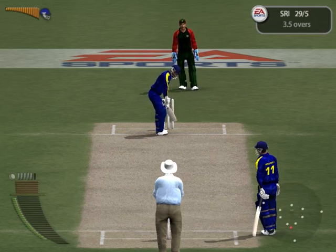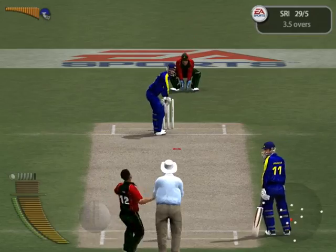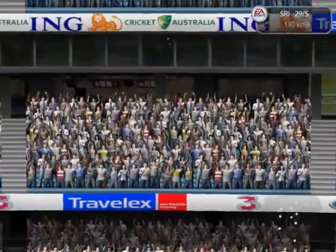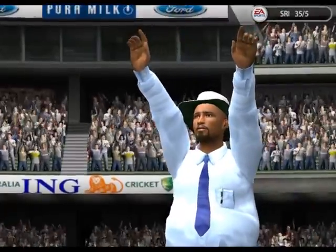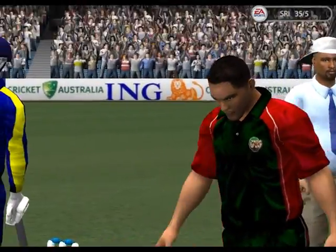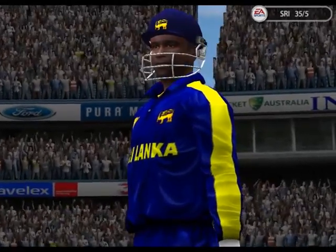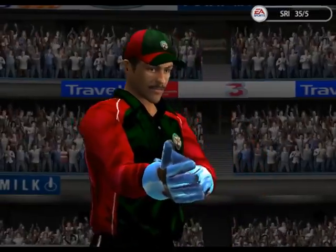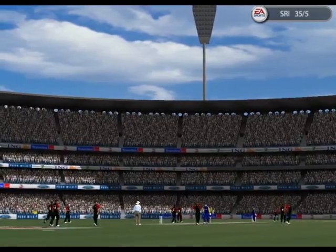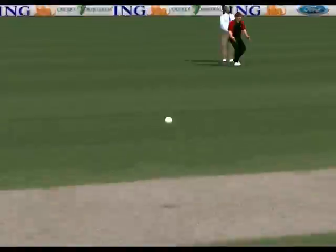Tariq Aziz to Gunawardena. Khalid Mahmood is after it. That's a big hit. It's 6. The bowler can't believe it, but it is out of the ground. 6 runs. We can have a look at that again.